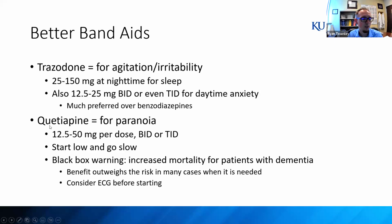For paranoia, like I mentioned earlier, quetiapine. But again, starting very low and going slow, right? We rarely ever get above 50 milligrams per dose. And usually we're in the 12.5 to 25 milligram range. You do have to know, any of these atypical antipsychotics do have a black box warning. However, usually when we're reaching for these things, the benefits far outweigh the risks, and those risks of increased mortality are quite low if they're used appropriately at low doses. And if they've got an extensive cardiac history, especially if you've got QT prolongation, then consider an EKG.